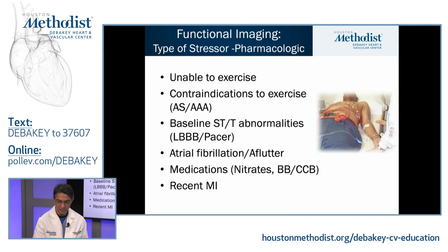Unfortunately, just the nature of the field with our patient populations, a lot of patients aren't able to exercise. And there's a lot of reasons for this. They could be inpatients in the hospital. They have orthopedic issues, either back, knee, hips, which do not allow them to exercise. Or they have medical comorbidities where exercise may not be the safest thing. And that includes severe degrees of aortic stenosis, hypertrophic cardiomyopathies, or abdominal aneurysms.